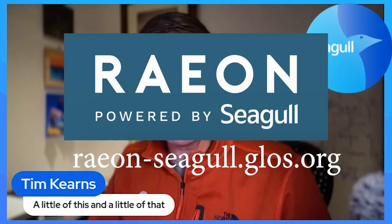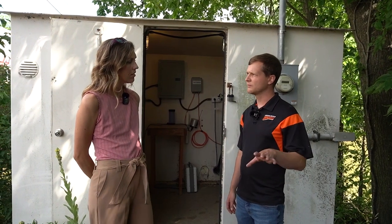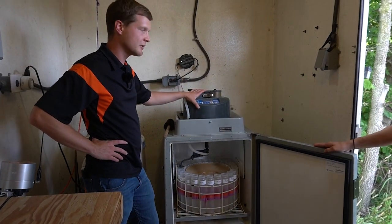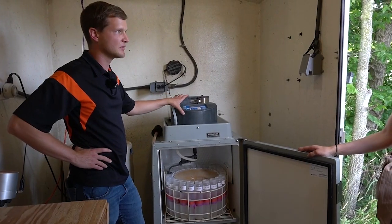which you can check out at rayon-seagull.glos.org. And then the last tour that we did with a data provider was actually with Heidelberg University's tributary loading program. They have a number of water quality testing sites around the northwestern Ohio area and southeastern Michigan. And we went down to see what their stations look like and how they operate and just understand more about that platform. So we got to meet a series of different providers, and that was a really awesome set of interviews that we did.